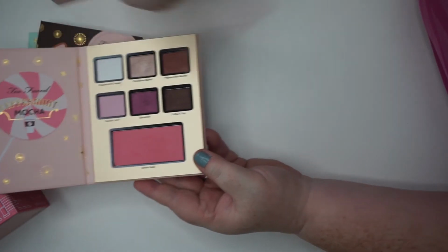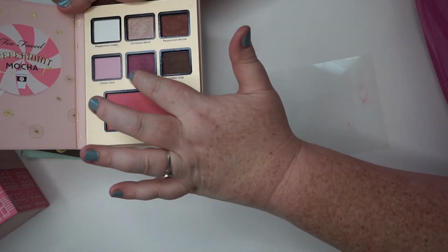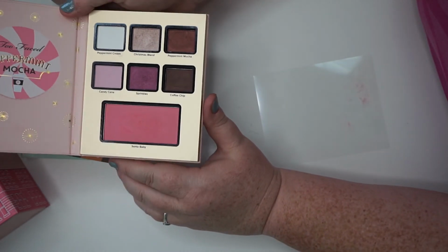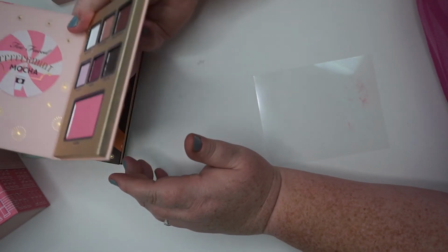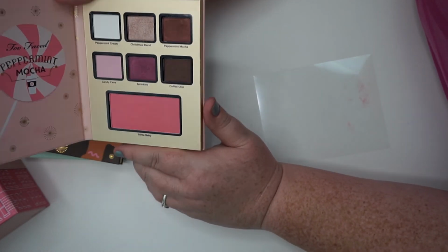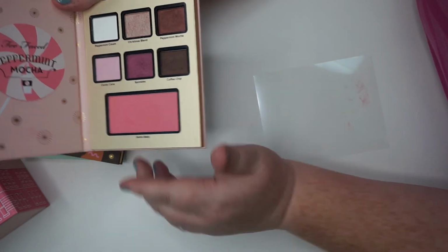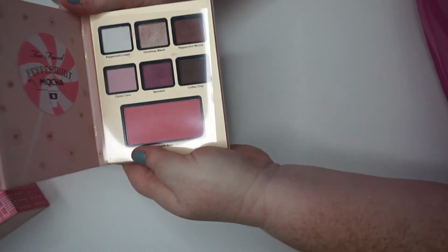I love this. This one I don't know if I could ever give up because it's just so beautiful, and also very good for traveling because it is a cardboard container. You can just take this with you and it doesn't matter if it gets messed up. But if you want more of a pink or holiday look, this one. That's a really great holiday look for people with warm skin tones. Definitely. But I don't think I'm going to get rid of any of these right now.